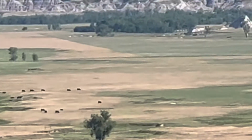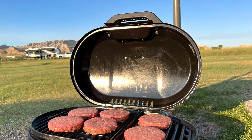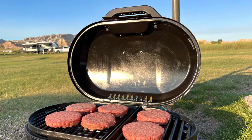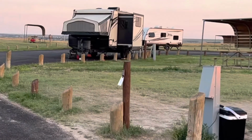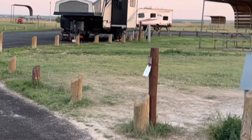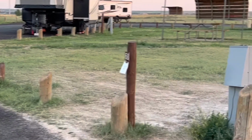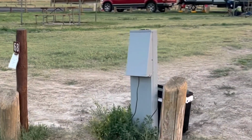I think there's some bison out there. We spotted a few bison from the bluffs. Nothing in camp. We had a good dinner that night. We cooked a bunch of burgers. This is an example of the electricity that's in the electric sites that we did not have. Note there's no water though. You have to go over to the dump station to get your water, which I'll show you here in a few minutes.